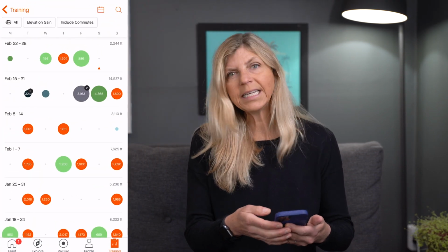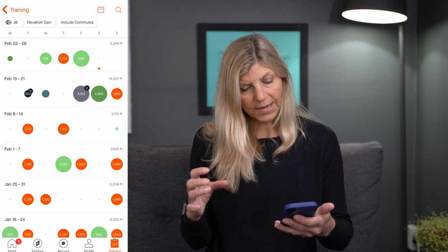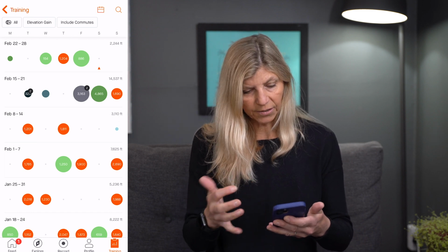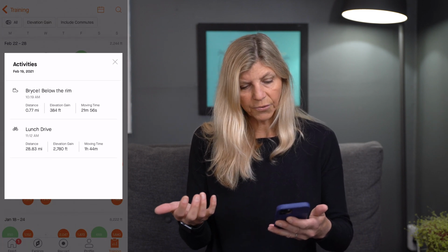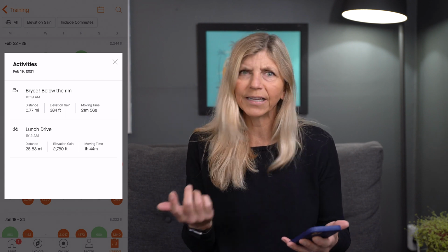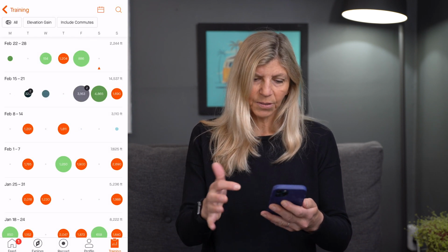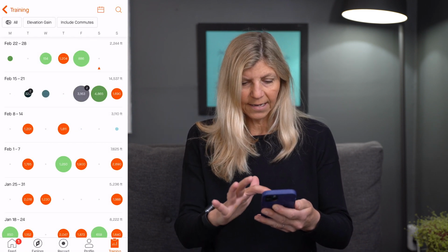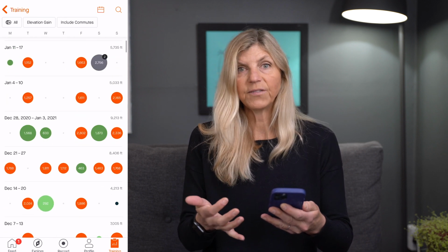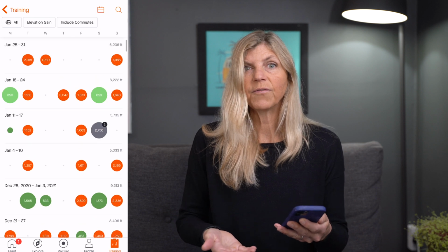So for me, green is hike, orange is mountain bike, and when it combines events, it turns to this gray color. So there's Bryce, Below the Rim, and Lunch Drive. I was trying to track it to make a Relive. You'll see that later. And you could also see swims are in blue, and you can scroll through and check out what you've done.